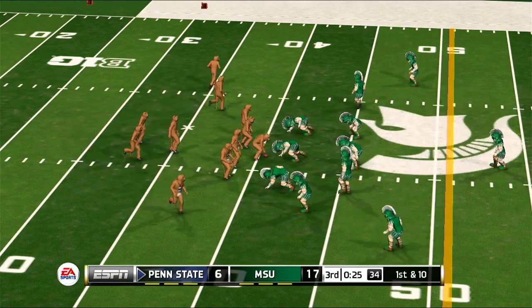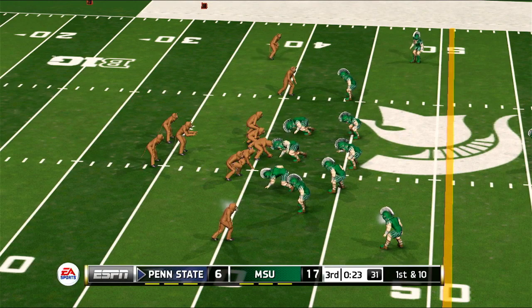I got him. 40's the mic. Squeeze. Dog four. Go.